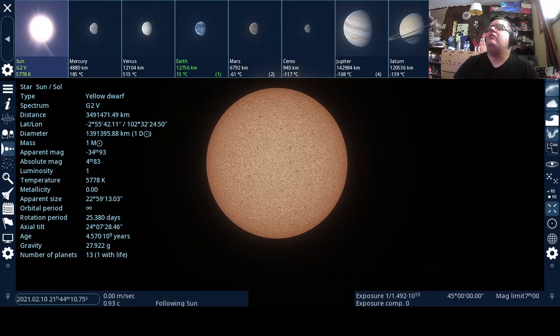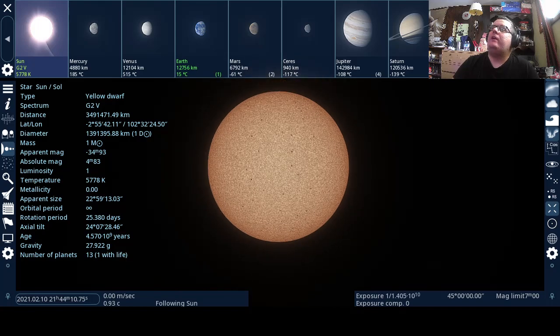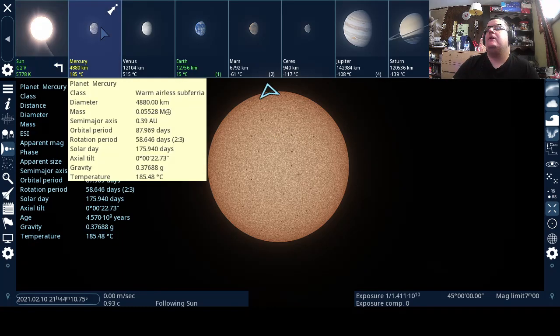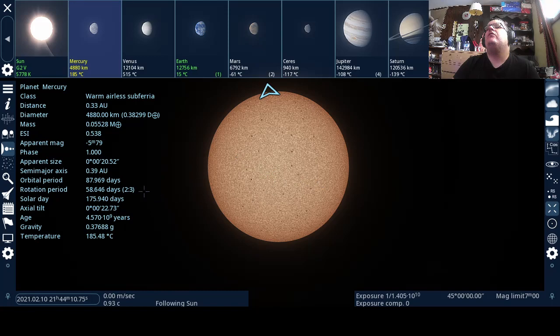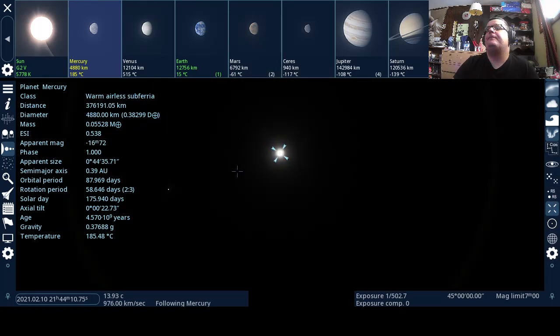The Sun has significantly more mass than any other body in the solar system combined. It accounts for at least 98% of all the mass in the solar system. But now we're going to head towards the closest planet to the Sun, which is, of course, Mercury.